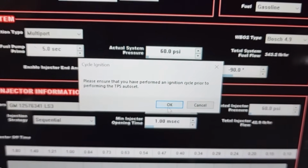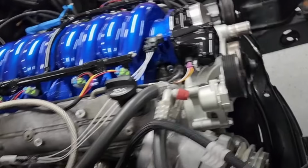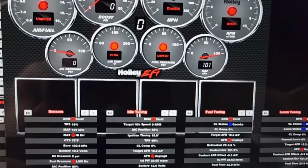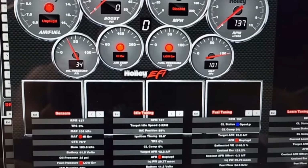With all the wiring complete, I was able to boot up the Holley Terminator X software and check that all my sensors were reading properly. And I finally got to crank the car for the first time and actually build some oil pressure. Yes! Look at that!